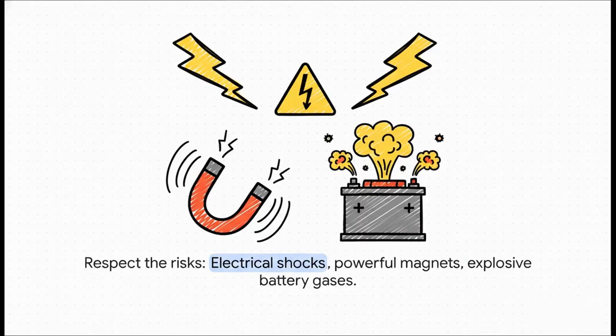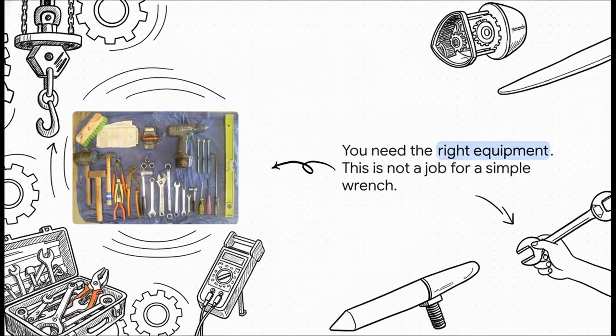Okay, first and foremost, you need a deep, deep respect for the risks. This is serious stuff. We're talking the potential for major electrical shocks, especially with higher voltage systems. The rotors have incredibly powerful magnets that can mess with pacemakers. And the lead-acid batteries? They can give off hydrogen gas, which is highly explosive. This is not a casual weekend project. And second, you've got to have the right tools for the job. This is heavy-duty equipment. We're talking pulling hoists, big spanners, cordless drills, multimeters. This is not something you can just tackle with a basic wrench set from your garage. You have to be properly equipped.